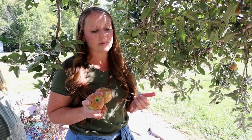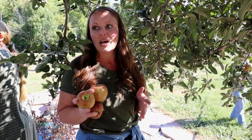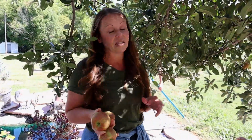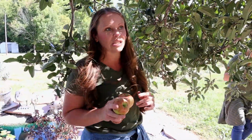But we've done a couple things with them because a lot of them are still very good apples, and so we have fed them to the chickens and fed them to the other large animals. We have, Julianne has made apple cider vinegar with them. It's actually going, how many gallons, Jules? 10 gallons in the basement. So we did that this year.